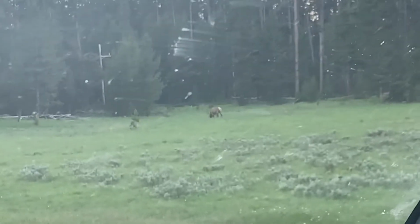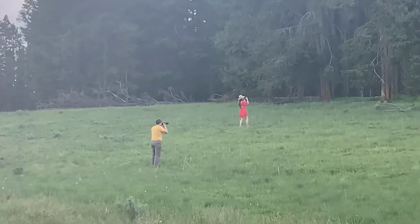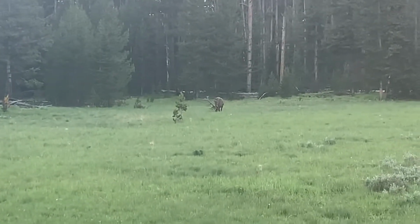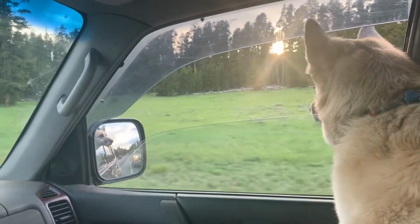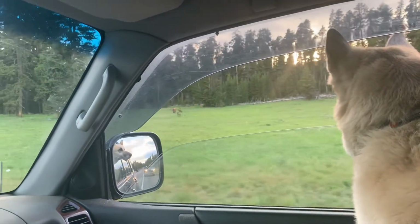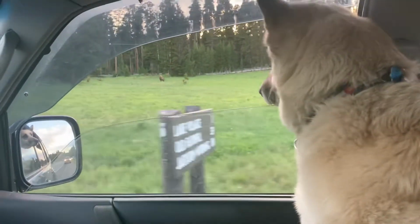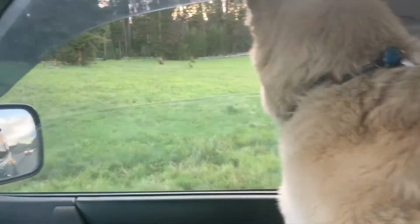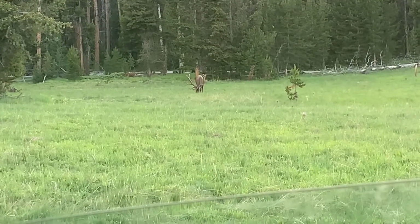Check it out, another moose. There's people over here too, all taking pictures. Check out Bo. He was just crying to get to this moose earlier. What do you think now, huh? Now you can look right at him. What do you think, Bo? It's beautiful. He's got a huge rack.